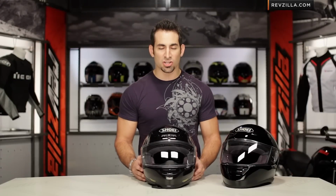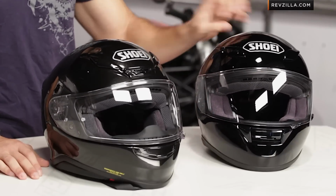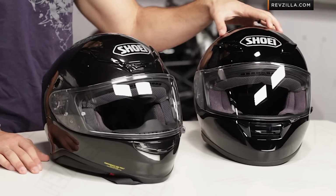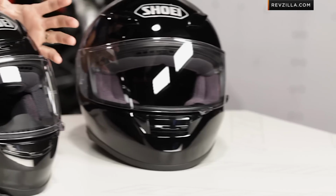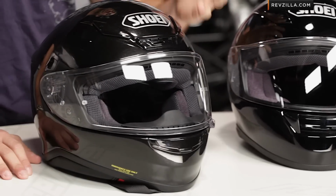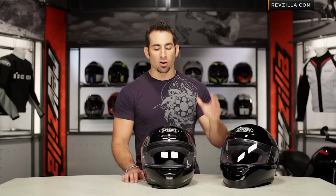So, new to the Shoei mix, the long-awaited successor to the RF-1100. Notice I have the previous bad boy on the table, and this is my new RF-1200 right in the middle. Lots of changes moving forward. Dare I say, a complete new platform, almost a completely new helmet. But they didn't throw away what worked on the 1100. Now, quickly, I'm going to give you the rundown on what's different. We're going to talk about fit, and I'm going to dive into a lot of the nuances.